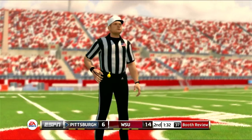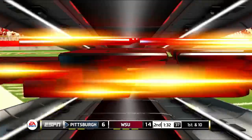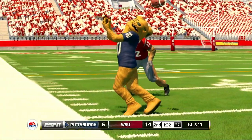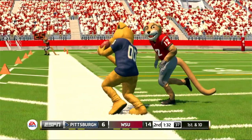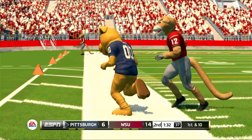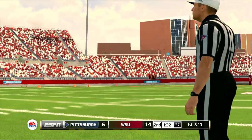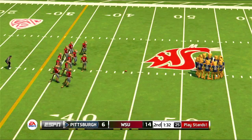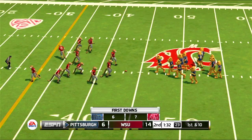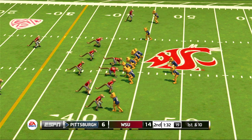So the referee initially calls it a catch, but we'll get a second look at it here and determine if he was in bounds when he hauled it in. And that play happened so fast that it was very tough to tell if he was able to get a foot down or not. After review of the play, the ruling on the field stands. Well, I think the play warranted a review, but the call on the field stands. From the 43-yard line, it's first down.